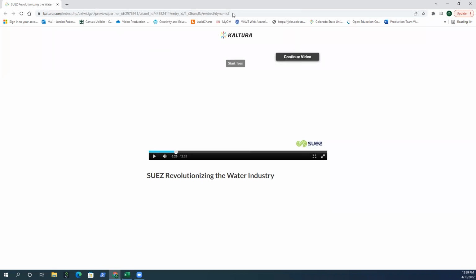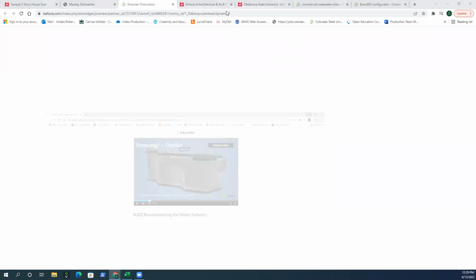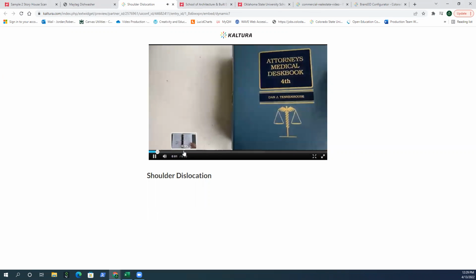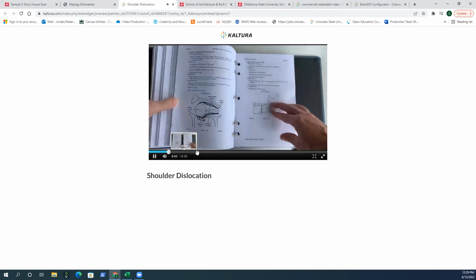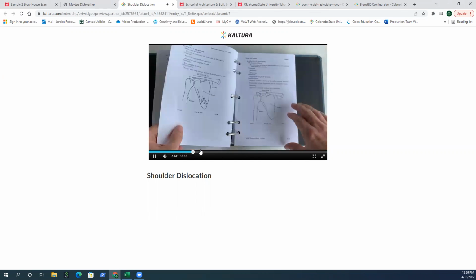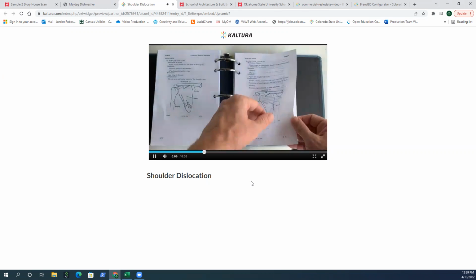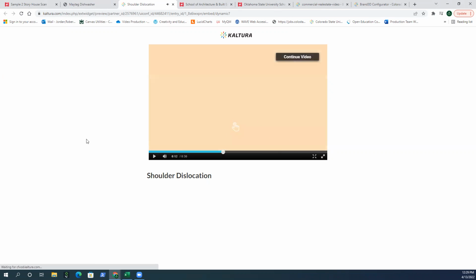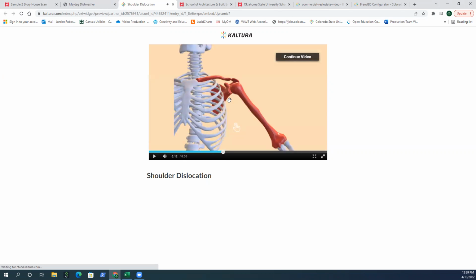It's hard for me to see the, here we go. A number of industries have used this, whether it's engineering or the medical field, which are probably the primary ones using this kind of 3D modeling integration so far. And this one shows a really interesting skeletal structure, a shoulder dislocation animation. Let me show you this. So here we have, it's loading in.